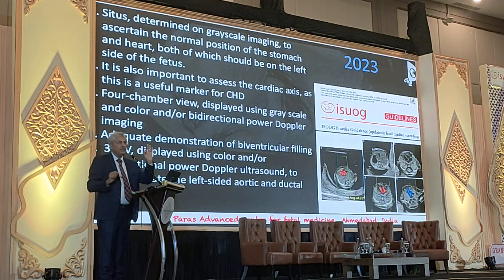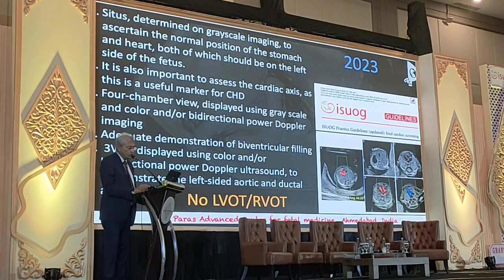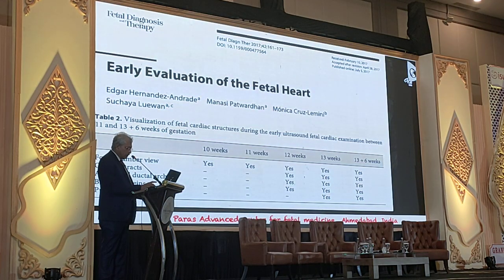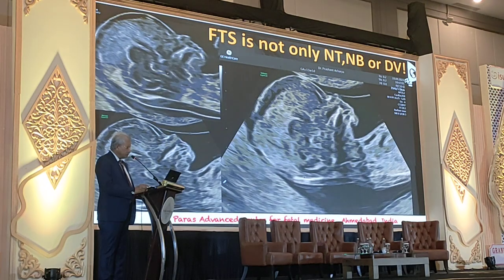If you see only these 3 images, still you will be able to identify 70% of the cardiac defects which are not compatible with life, and that's what the aim of doing the fetal heart echocardiography is. The simple thing, that early cardiac evaluation, you know that at 10 week, still you can see the 4 chamber, but at 13 week, you should be able to see 4 chamber, outflow tract, both arches, both vena cava, also the pulmonary veins.